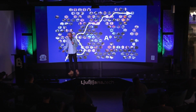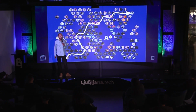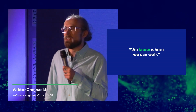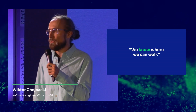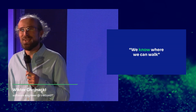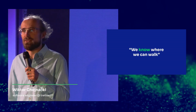But you may recall that I glossed over a phrase which does a lot of heavy lifting here, which is: we know where we can walk. But where can we actually walk, right? This is a lot of data that we actually don't have. And what can we do about this? Initially, there are a bunch of good ideas, some of them more stupid than others. But in general, we have to get the data somehow.